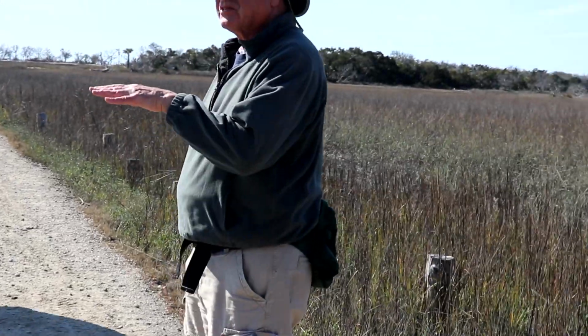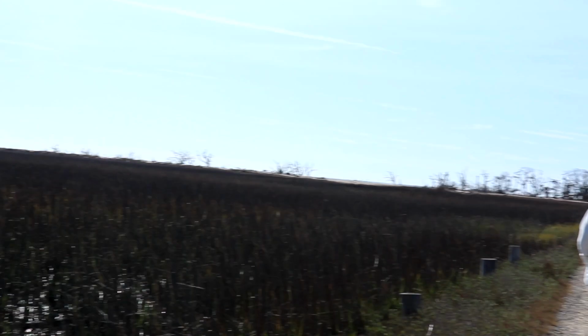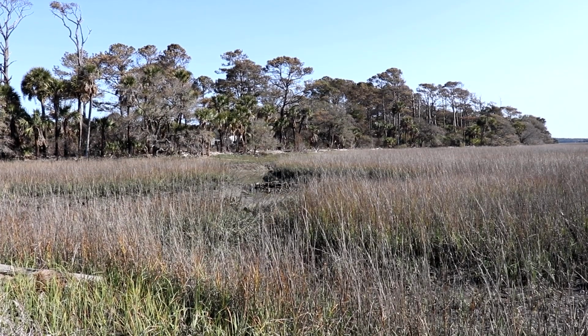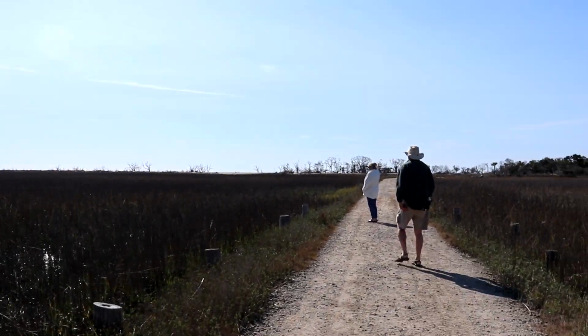This is a salt marsh, and all the seagrass you see has to have salt water to survive. Out here, the live oak. Salt water and trees. Oh, I see. They're all dead out there.